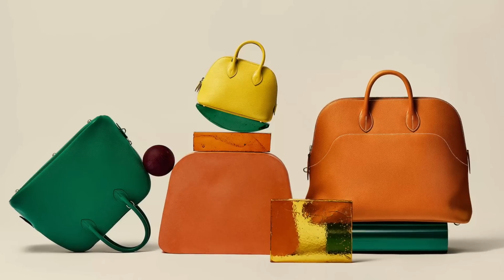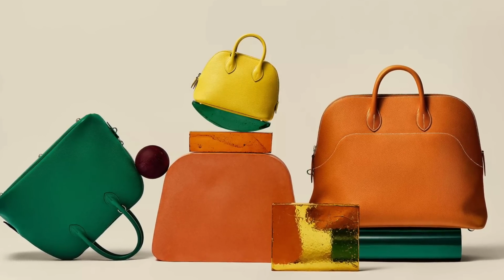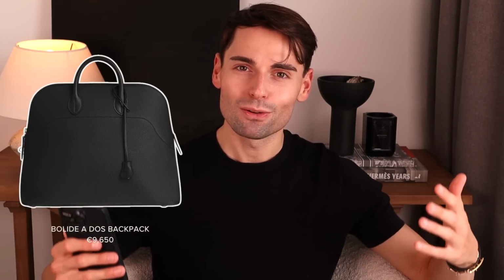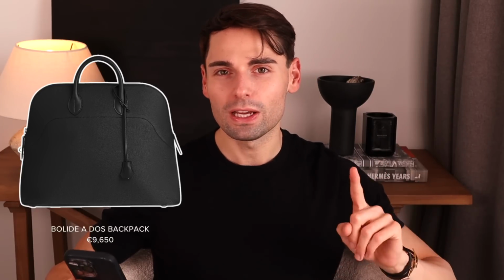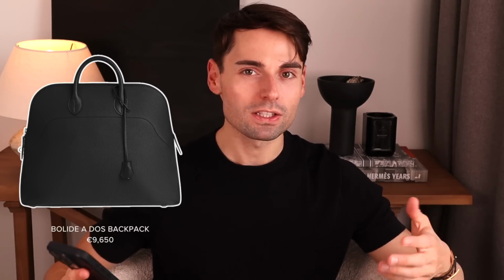Now, this is a bag that has been reinterpreted and reinvented time and time again. It comes in a ton of different sizes, and for this current season, we are getting a giant bolide backpack, which you can not only use as a backpack, but it also works perfectly well as a handheld duffel. It's quite a large bag.